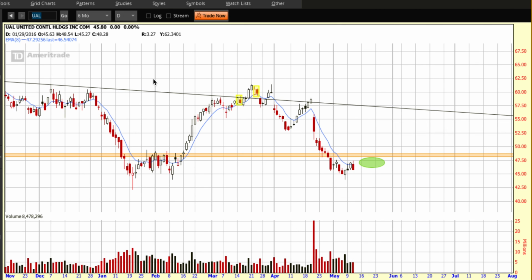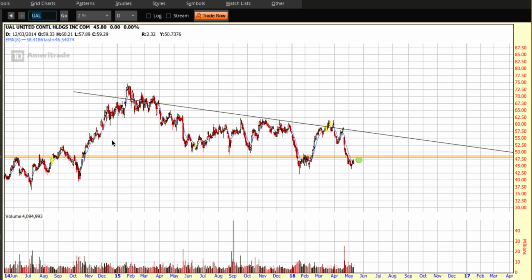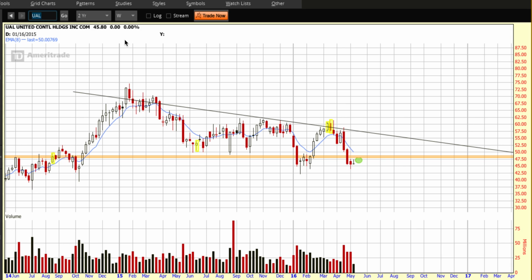The other thing I think is worth paying attention to today, moving away from the chart, is Mark Carney, the Governor of the Bank of England, will be talking. I think that's something to be paying attention to in the markets today. If he talks anything around interest rates over there or Brexit, it could have a bearing one way or the other. So just wanted to make you aware of that.